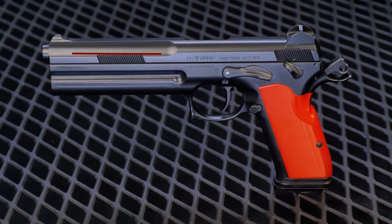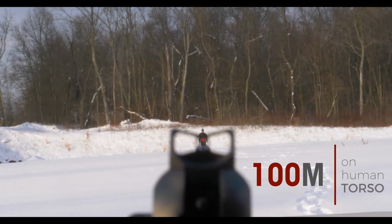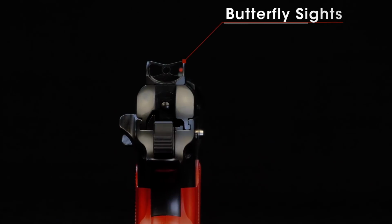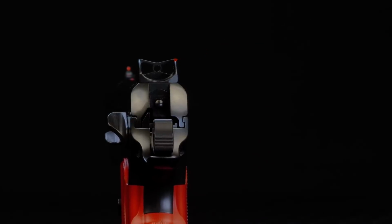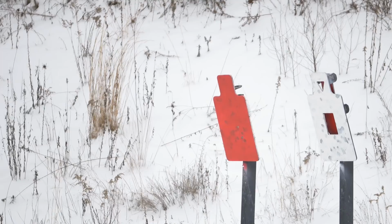A skilled shooter should be able to get torso hits on a human adversary at 50, 100, or even 150 meters. From a rest, a skilled shooter with the 6-inch barreled field pistol should be able to hold 4 to 5-inch groups consistently, and after practicing with the unique butterfly sights that come standard on the field pistol, any shooter should be able to get consistent hits on a man-sized torso under field conditions at 100 meters.